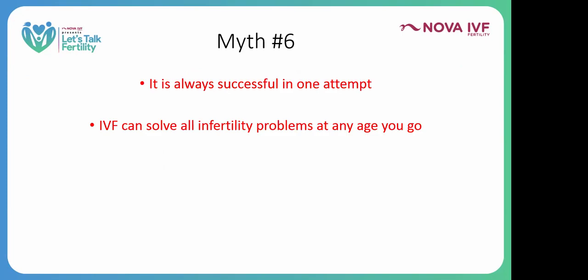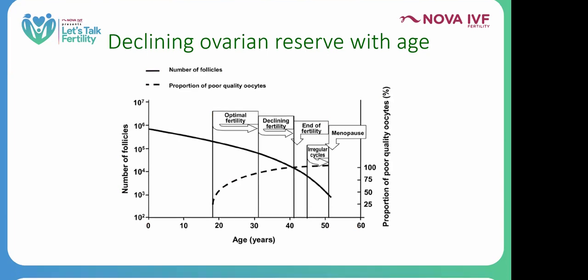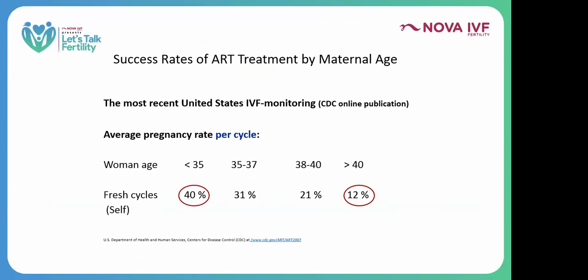Then some couples think that it should work in one attempt. They come here with that in mind. Oh, IVF means 100%. It's not like that. And also they think that it can solve all the infertility problems. As I already explained, the chances of conceiving, the number of eggs, decreases with age. So also, if you see the chances of success with IVF in a younger age group, this is from the US database.